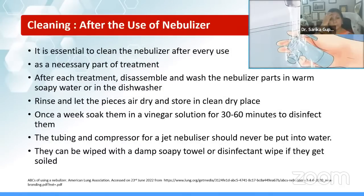Now how to clean? It is essential to clean the nebulizer after every use as a necessary part of treatment. After each treatment, disassemble and wash the nebulizer parts in warm soapy water or in the dishwasher. Rinse and let the pieces air dry and store in a clean dry place. So you have to clean only this part. You need not clean this whole machine, right? You have to just clean this chamber and the tubing.